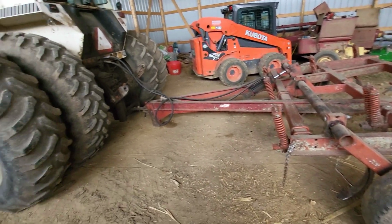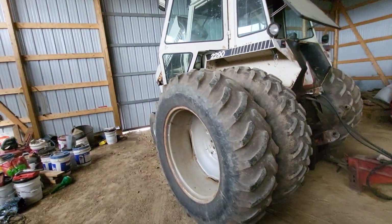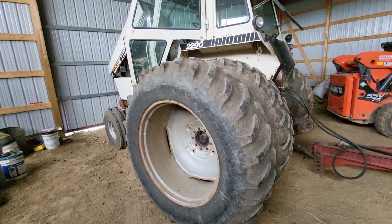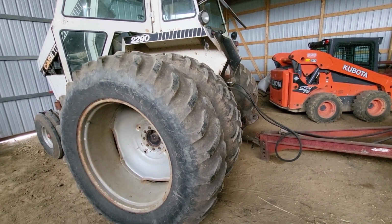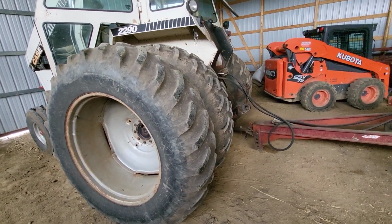So yeah, and then I think Dad went out plowing for about an hour, and we had a steel oil line for the hydraulics start spraying oil out on her, so I can get that fixed up. So yeah, I guess for now I'll probably wrap this one up and see what the next few days bring.